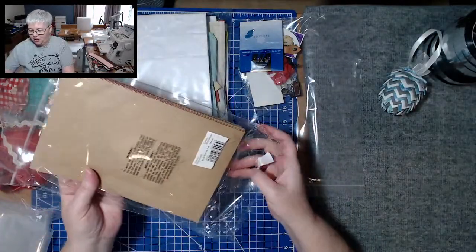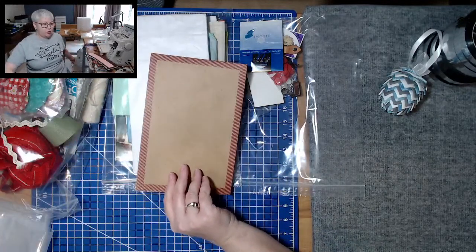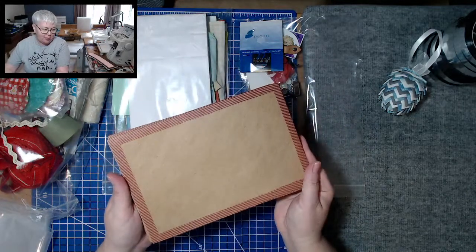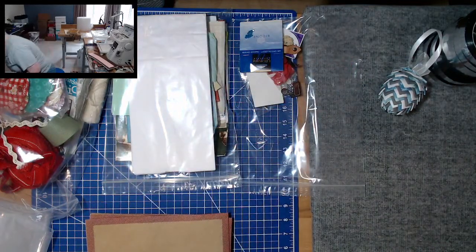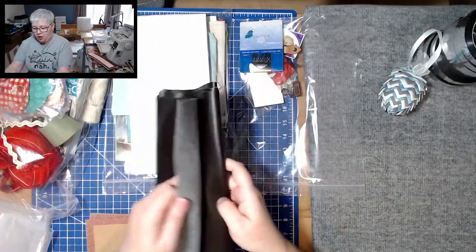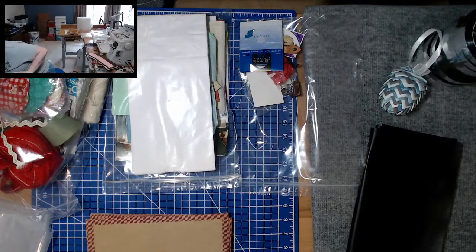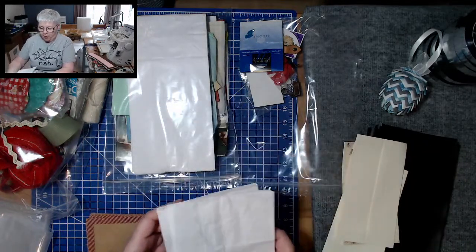I think that package has seen better days. Let's pull those out. Aren't those cool envelopes? They're really sturdy brown paper envelopes. They look very Christmassy, don't they? Red stripes. Ooh, I have some brown faux leather. I'm pretty sure I was going to cover a journal with that at one time. More paper bags.